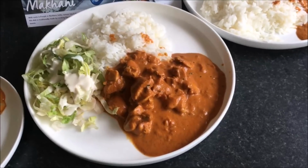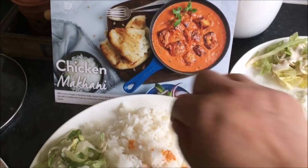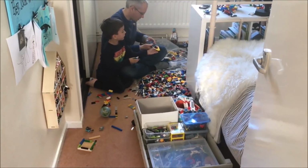Here's dinner for tonight. I didn't do the naan breads, I did rice instead. There we go. To sail the seven seas.